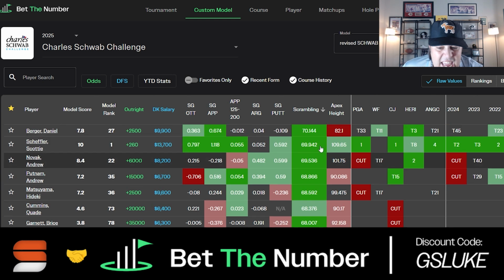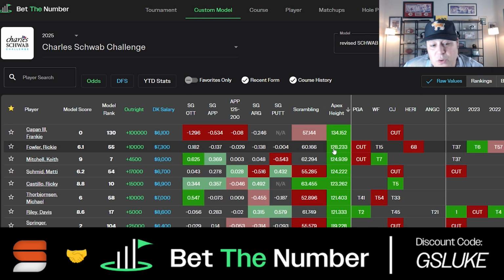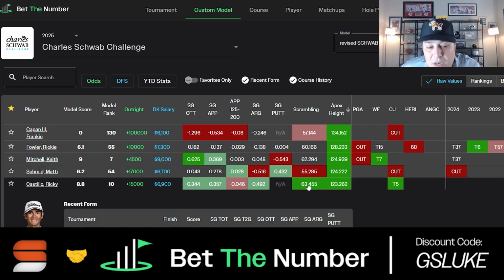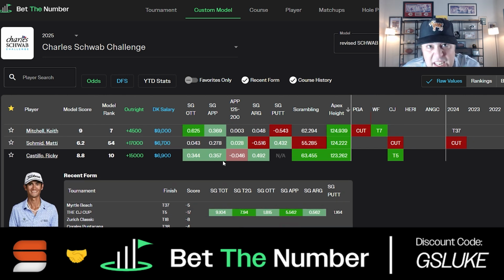So to look at the apex height just one more time again to try and find some poppers, you have Keith Mitchell, who's been really good ball striking form, also hits the ball a mile in the air. Ricky Castillo, same thing, gaining in the 2 ball striking categories. Decent around the green player too. And dude, I've heard a lot of good things about Castillo's around the green play. They said when he was in contention at, I guess it was the CJ Cup Byron Nelson, that they were saying he's got one of the best short games of anyone in the world.